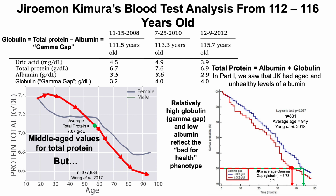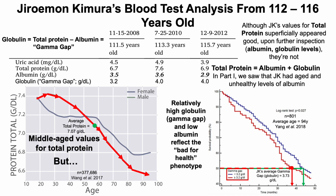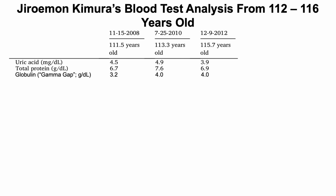So relatively high globulin, as evidenced by the gamma gap, and low albumin reflect the bad for health phenotype. So although total protein may have looked 50 years younger superficially, when we investigate further, we see that his albumin and globulin levels were not optimal, in fact, far from optimal.